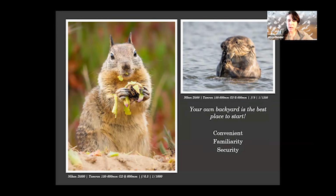You have a familiarity with the area. You're not having to worry about logistics. You're not having to worry about anything else that you normally have to do when it comes to travel. And so it really gives you a unique perspective and a unique look at the wildlife that you can come to know.